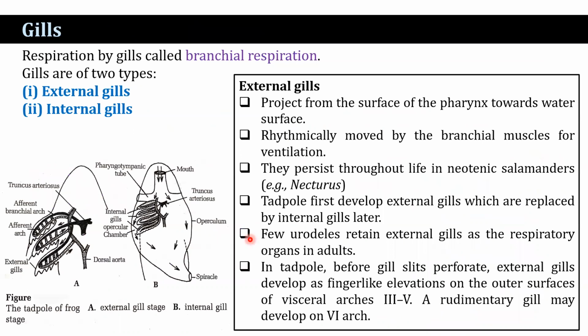So first one, gills. Amphibia respire through gills, which is known as branchial respiration, and gills are of two types, external gills and internal gills. The external gills project from the surface of the pharynx towards the water surface and are rhythmically moved by the branchial muscles for ventilation. External gills persist throughout the life of neotenic salamanders, for example Necturus.